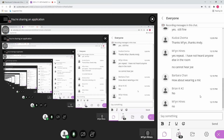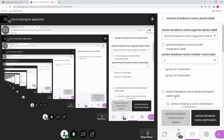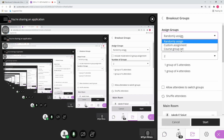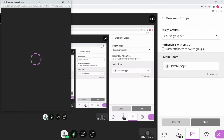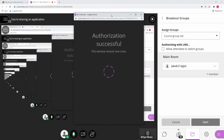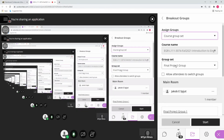And similarly for discussion groups, if you set up discussion groups ahead of time in your Blackboard, then rather than having to spend time putting things into that, you can just pop over here and choose breakout groups. You can either randomly assign, or you can do the group set and choose. I believe I have a final project group set with the students in their final project teams, so I can just put them into those teams and they can collaborate that way.